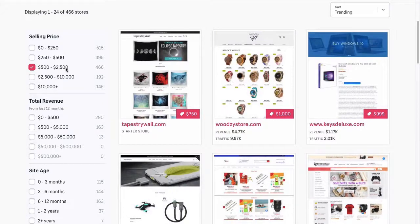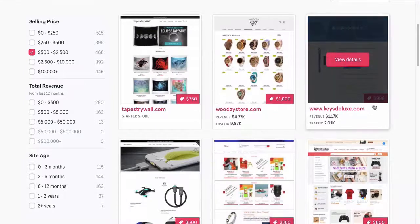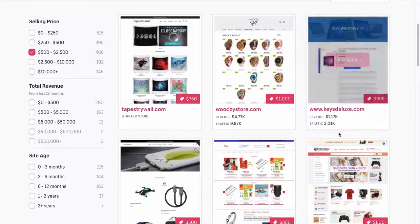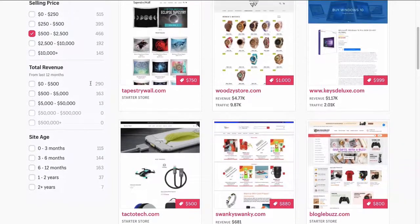$2,500, where you can find a store that probably has a good amount of revenue and it's been proven with actual ads they've sent it to, and has a lot of room to grow. The best stores are actually going to be kind of closer to these ranges.